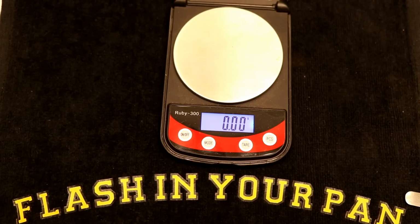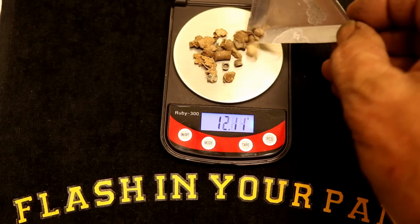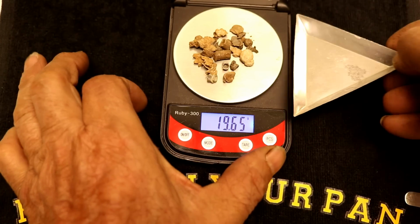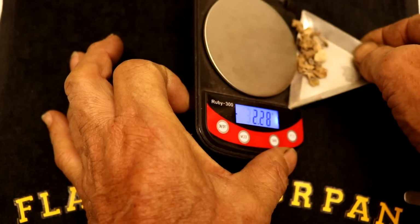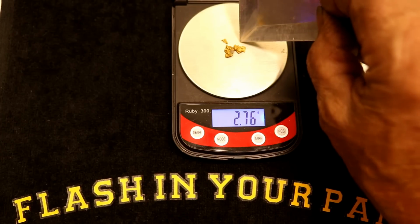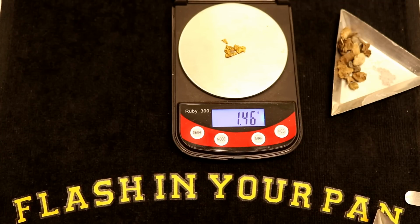Okay, well, I got my gold cleaned up, so what do you say? We jump over the scale and see how we did. Okay, first thing we're going to do is weigh the lead we found. 19.65 grams, pretty good day on the lead. And now we'll weigh the gold. 1.46 grams. All I got to do is figure out how to change my lead and gold totals because I did pretty darn good on the lead. Not complaining, gram and a half on the gold, I'm okay with that too.